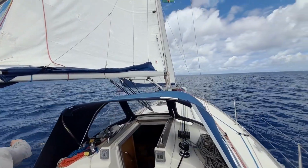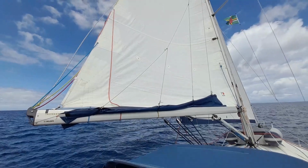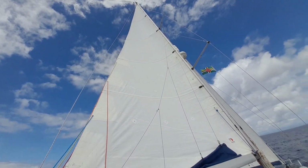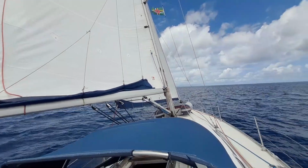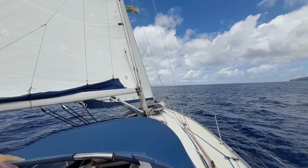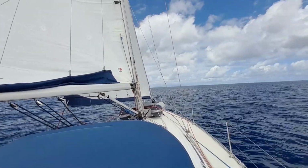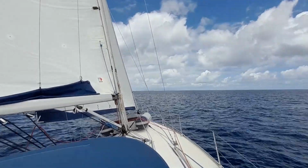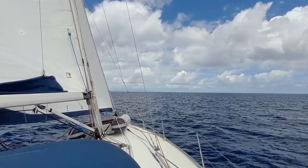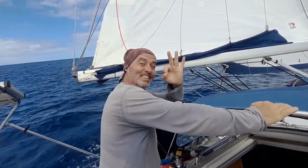So now we have full mainsail and a full headsail, because we've got 12 knots of wind. Lovely. Super stuff. Nice day, wind's filled in. And it's time to turn the engine off.